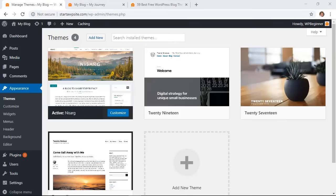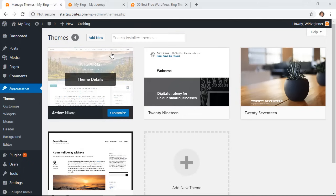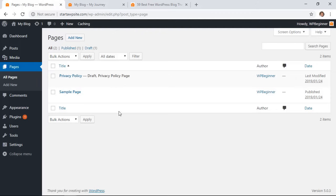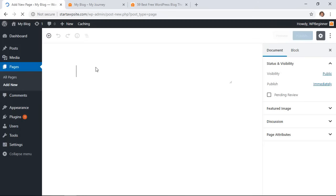Great. Now that we have our theme set up, let's go ahead and set up a few pages. When we set up a few pages, then we'll be able to create a menu structure, and that will make it easy for people to find things on our site. So I'm going to go to pages, all pages, so I can create some. By default, you'll have a couple of pages here, and we'll go to add new. And here we want to give it a title. This one we can do about.